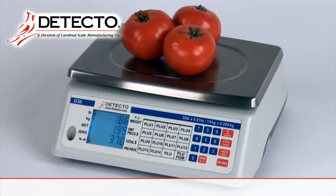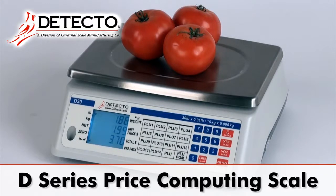Detecto's low-profile D-Series price computing scales offer a number of valuable features for retail weighing operations.